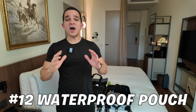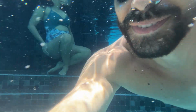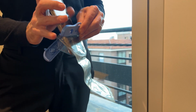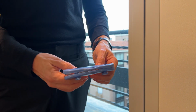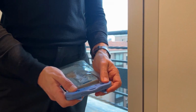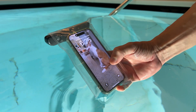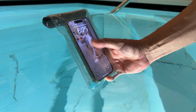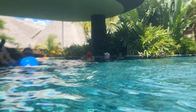Number 12. A waterproof phone pouch. A phone bag is one of the items we use the most in a resort. You're going in and out of the water all day, be it the pool or the beach, and one of these bags will go a long way in protecting your phone. A pouch is a good idea even if your phone is rated as waterproof, as factory seals wear down naturally until your phone is no longer water resistant. For a few bucks, you'll be protecting a phone worth hundreds of dollars.